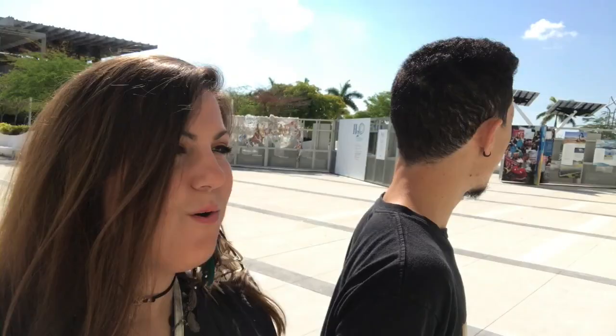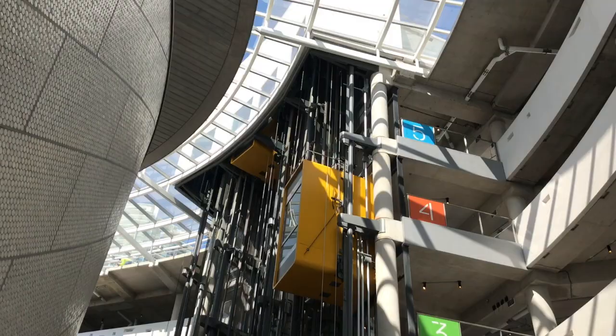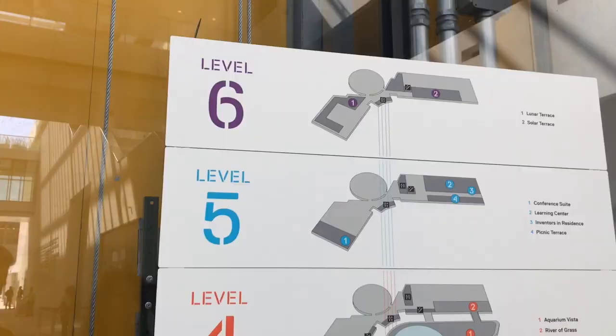We're at the Frost Science Museum of Science. Science Museum of Science. So there's 6 tiers, and here you can see the different levels and what they have. We are all the way down here.